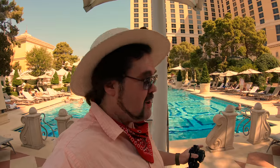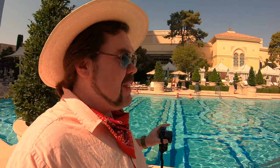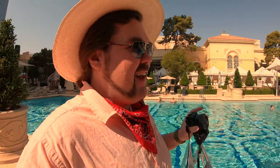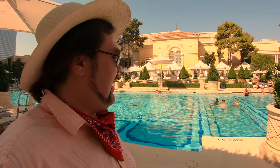Right here, the closest one to the door is actually the biggest pool, although in typical Las Vegas style, none of the pools in this entire area are more than 3.5 foot deep. Not even this giant one right here. Bellagio was built in '98, and I guess they still got some of those 2000 sensibilities to the pools. No deep ends to be found anywhere, mate. I'm still walking, we haven't gotten to the end of this pool.